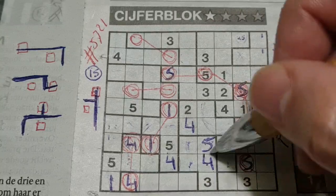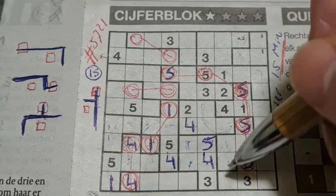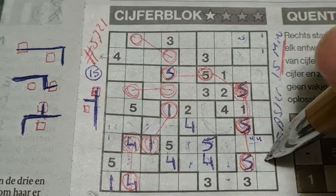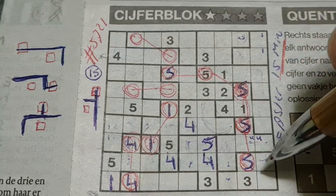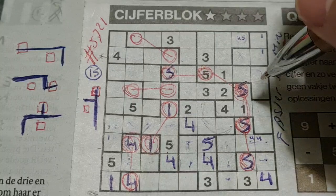These 2 boxes can be 4. So the 4 could be here, could be there. That means that this box can be a 4, but also that box can be a 4. We have a double 4 there. If I place a 4 here, I cannot fill any 4 in one of those 2 boxes. So 1 box left for the 4 in this area should be there.